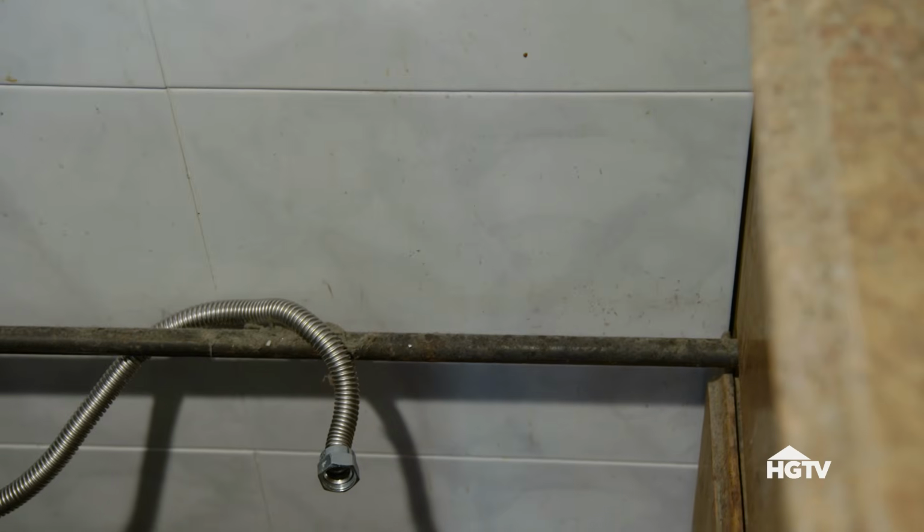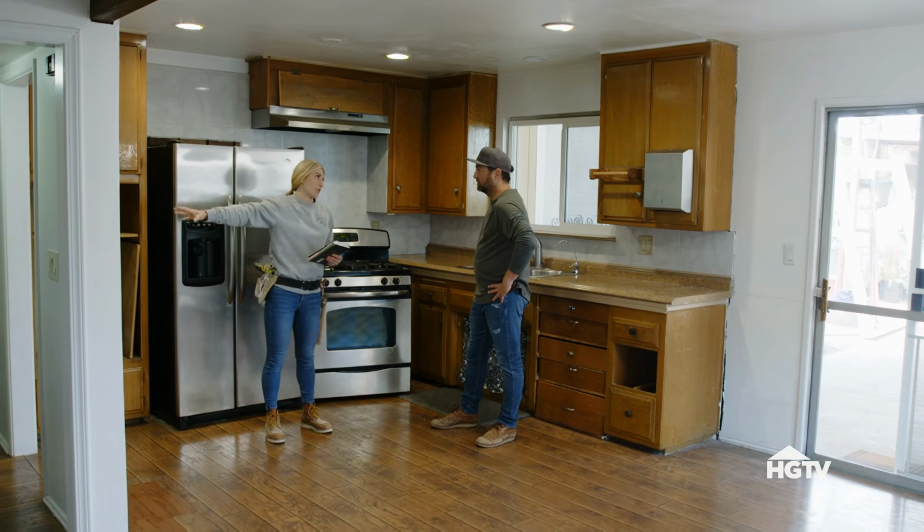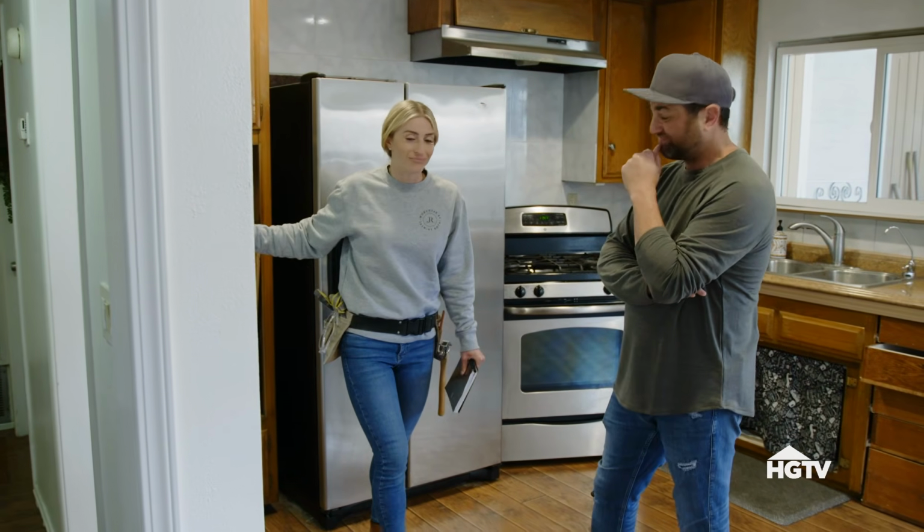The other thing that's gonna really help our layout in here, I wanna close up this door and move the refrigerator to this wall. Okay. And that gives us this whole wall for cabinetry. Yeah. That's a good idea.